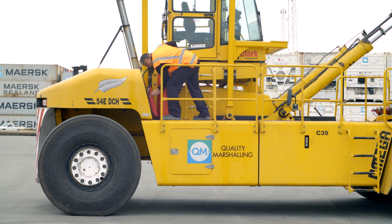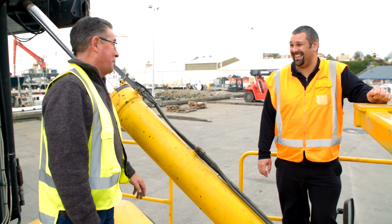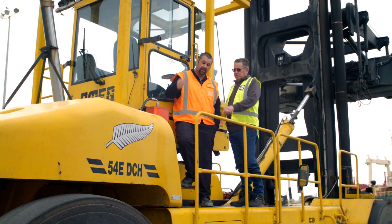So at TransDiesel, we can come out and have a look at your machinery, and this can be right across your whole fleet, and come up with the best solution to suit your needs.